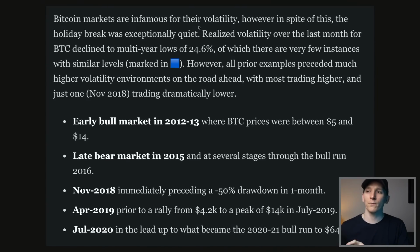Bitcoin markets are infamous for their volatility. However, in spite of this, the holiday break, this was December, was exceptionally quiet. Realized vol over the last month for BTC declined to multi-year lows, of which there are very few instances with similar levels. However, all prior examples preceded much higher volatility environments on the road ahead, with most trading higher and just one trading dramatically lower. So when you get this volatility and this consolidation here, you get a breakout. And in previous Bitcoin history, most of those breakouts are to the upside.